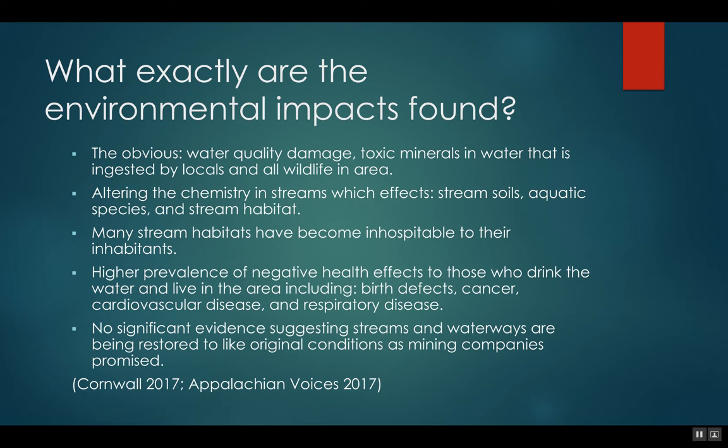So what exactly are the environmental impacts that were found which caused this stream protection rule? So the obvious one was water quality damage, toxic minerals in the water that is being ingested by locals and all wildlife in the area as a result of this coal mining. Altering the chemistry in streams, which affects stream soils, aquatic species, and stream habitat. Many stream habitats have become inhospitable to their inhabitants. Higher prevalence of negative health effects in those who drink the water and live in the area, including birth defects, cancer, cardiovascular disease, and respiratory disease. And there has been no significant evidence suggesting streams and waterways are being restored to original conditions as mining companies promised.